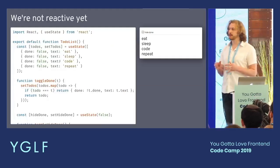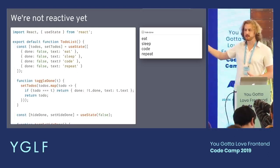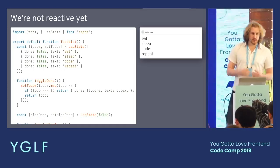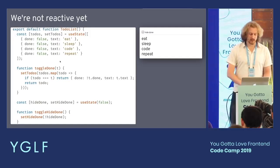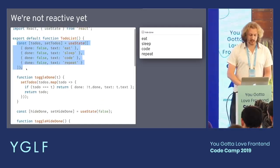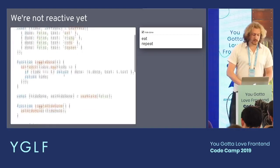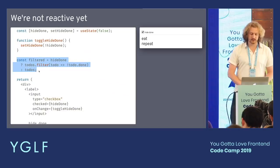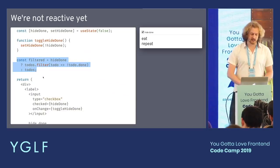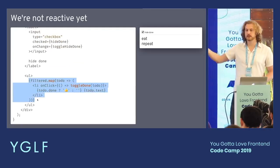Because in most components, you will have state that is derived from other state. Just like in our spreadsheet, we have cells that are derived from other cells. And the way that this is dealt with in React is, well, they don't need to because the code runs over and over again. So if we have a list of to-dos here that can be done or not done, and if we toggle them by clicking on them, and if we can hide the ones that we've done already, then we can generate that filtered list of hidden or unhidden to-dos using const filtered, and it will just regenerate that each time.